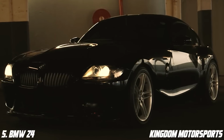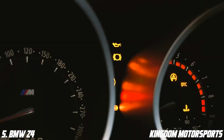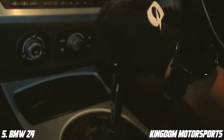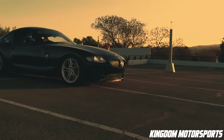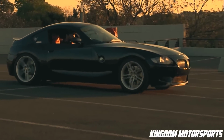The Z4 isn't just about straight line speed. With its rear-wheel drive, 5-speed manual transmission and adaptive suspension, this car feels sharp and responsive on the road. The handling is precise with that signature BMW road feel. Whether you're cruising down the highway or carving through tight corners, the Z4 stays planted, ready to throw wherever you want to throw it. It's just a good looking car. It handles really well, and it's got a luxury appeal to it.